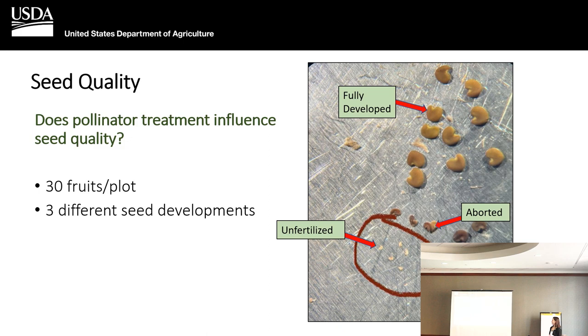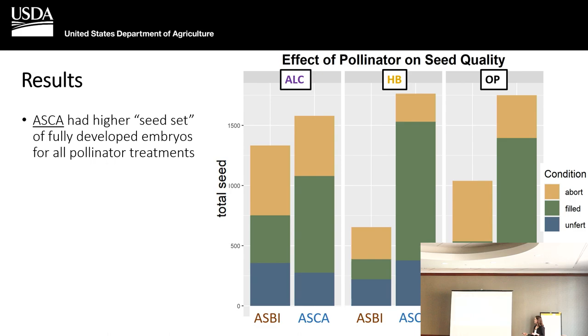For this, we analyzed 30 fruits per plot, randomly selected, and analyzed three different seed developments under a stereoscope. We analyzed fully developed, aborted, and unfertilized seed. The results from that, you can see on the x-axis, Astragalus bisulcatus and canadensis, and the total number of seed on the y-axis. The aborted is in yellow, filled is in green, and blue is unfertilized. We can see right away that Astragalus canadensis had the higher rate of fully developed seed embryos, and that was higher for the honeybee treatment here in the center.